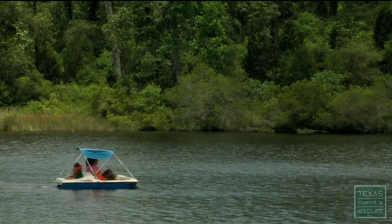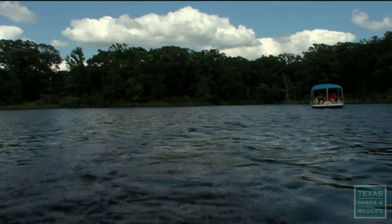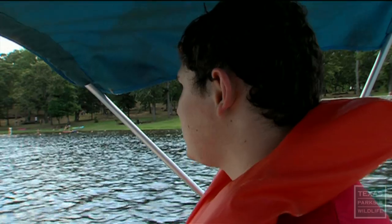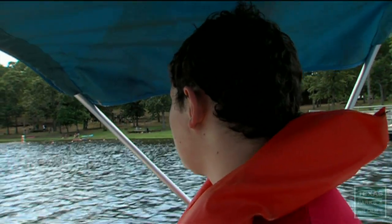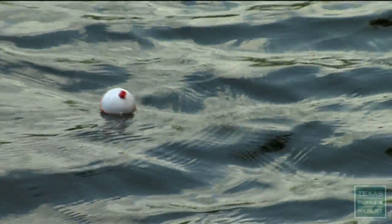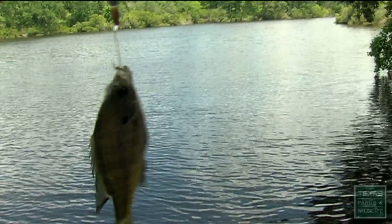Our local Chamber of Commerce was gracious enough to buy us some paddle boats that we could put out here at the park. We supply you a life jacket and no rental cost to them. We have a small but productive lake. It's fun to come fish. I think I got a 3-ounce fish one time. A whale.